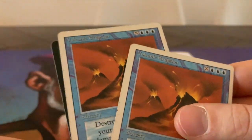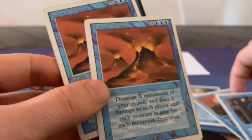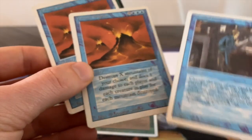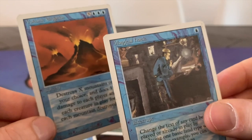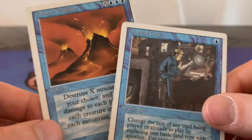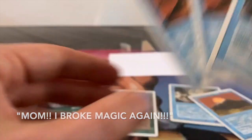I think this card's kind of worth maybe experimenting with, and look at the combination here, Magical Hack with Volcanic Eruption. We've got a little combo. I wasn't even aware of this, but we got a little combo, Magical Hack and Volcanic Eruption together. So I can change Mountain into any other land that my opponent may have. Ooh, how cool is that? And I've got 2, so I complete up my playset.